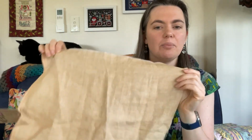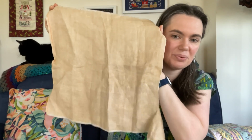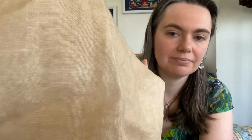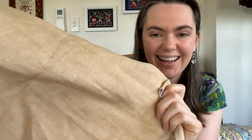This piece of fabric is, I think, 16 by 16 that I have left. So pretty much perfect. I'm really pleased with that. And it's a really nice 28 count linen. So yeah, that's what you need. So really pleased with my choice.